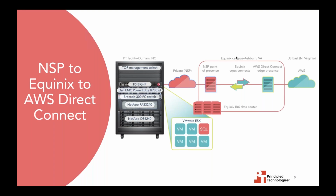we created a dedicated NSP connection, again, from our lab in Research Triangle Park, Durham, North Carolina, and it pushed right from there, from our lab, through this NSP connection into the Equinix IBX data center, right across the data center, through the cross connects, and into Amazon via the AWS Direct Connect Edge presence. And in this case, we use big IP for our BGP session, which is required by the AWS Direct Connect.